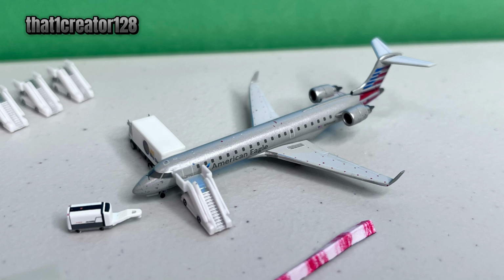And last at the terminal today is this American Eagle CRJ-700. This aircraft is currently taking some power from its attached GPU, receiving its catering, as well as preparing to load up passengers. Today, this aircraft will be taking a hop over to Ronald Reagan National Airport in the capital. Although I'm sure this distance isn't very common for any CRJ service, they will be loading extra fuel and barely any checked baggage, so it seems logical.